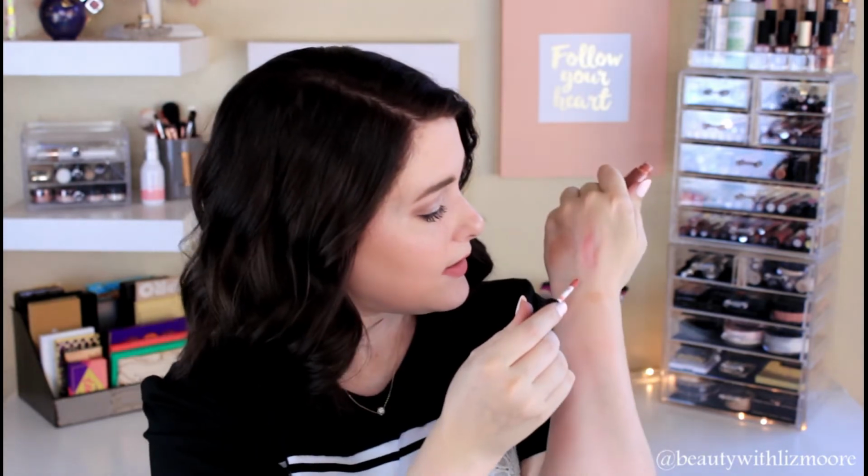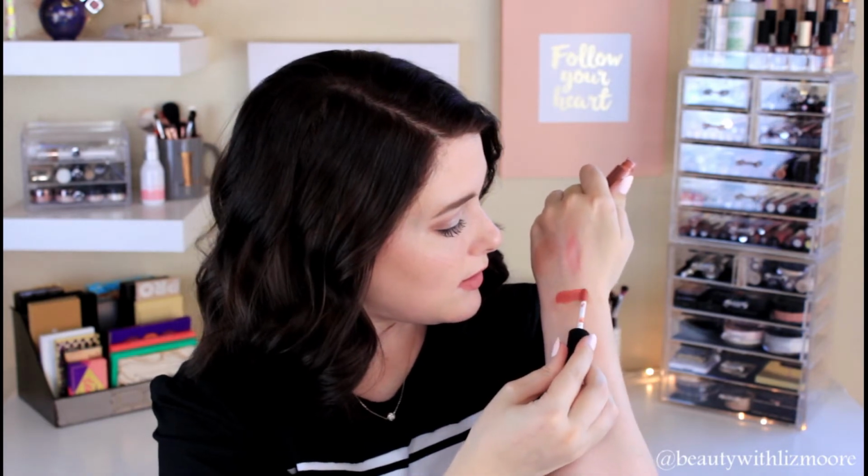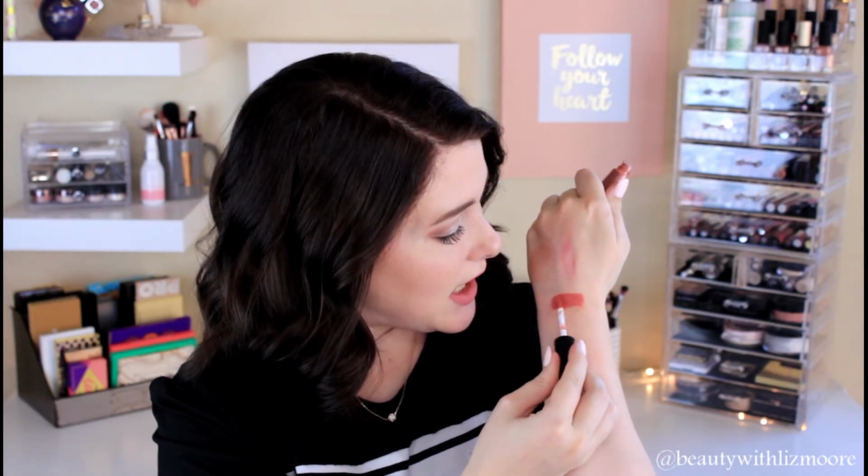The next thing I am pulling out is this NYX Soft Matte Lip Cream, and I'm pretty sure this is full size, and it is in the color Stockholm. All right, and let's do a little swatch of this. So this looks like it's a nice rosy, reddy brown kind of color. I'm actually really liking this color, so I am really excited for this.